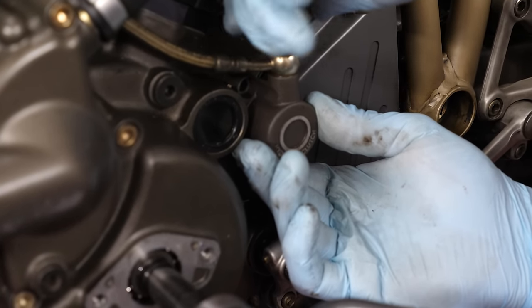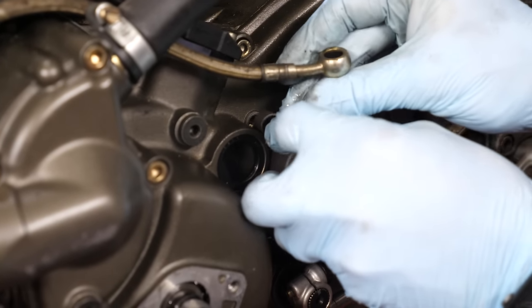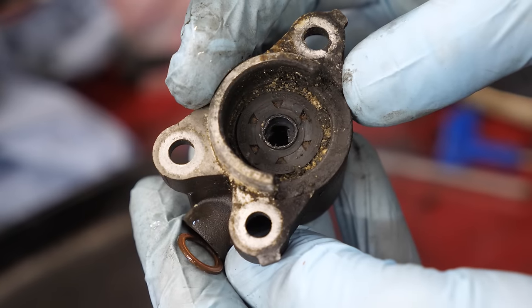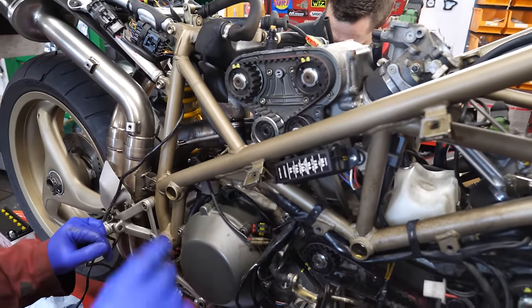So slave cylinder coming out. It's just a big piston behind there, isn't it? Pretty much. Yeah. Oh, look at that. Crusty. All right. So back to belts. Back to belts, then, Chris.